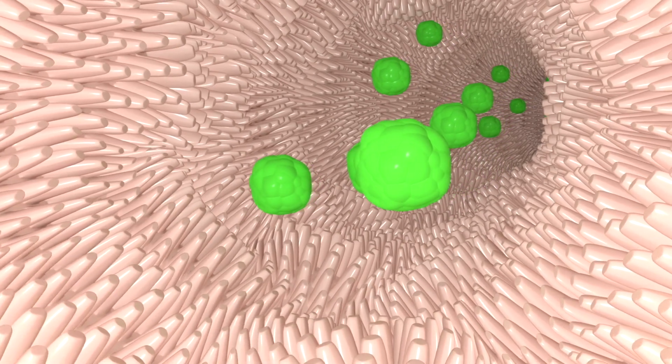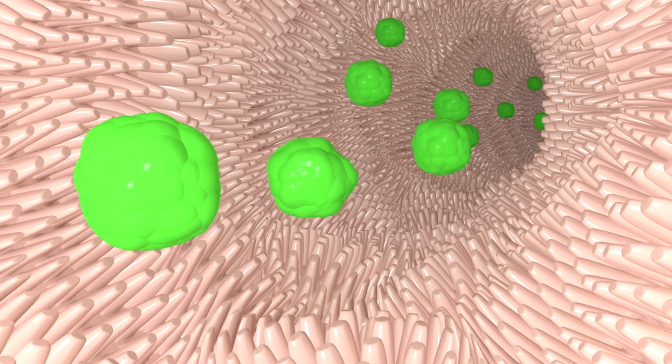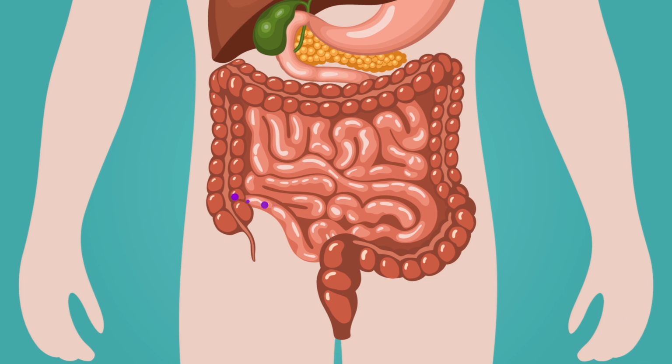Similarly to how oxygen passes through the tissue of the lungs to enter the bloodstream, these nutrients pass through the walls of the small intestine to enter the blood. From there, they can be delivered to all the cells of the body. But not every part of what we eat is something our body can absorb. The parts that can't be used, along with any excess water, move to the large intestine.